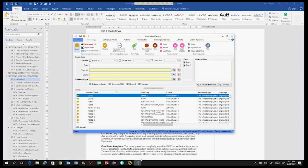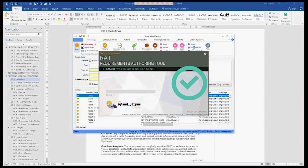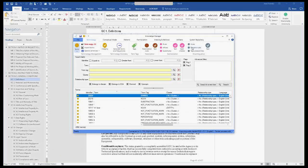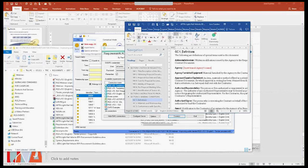So let me now go to Requirements AlphaUntil, because this is the tool. Here you are. This is the tool we use to extract requirements from a document. This document, as I said, is pretty long. It is over 400 pages.